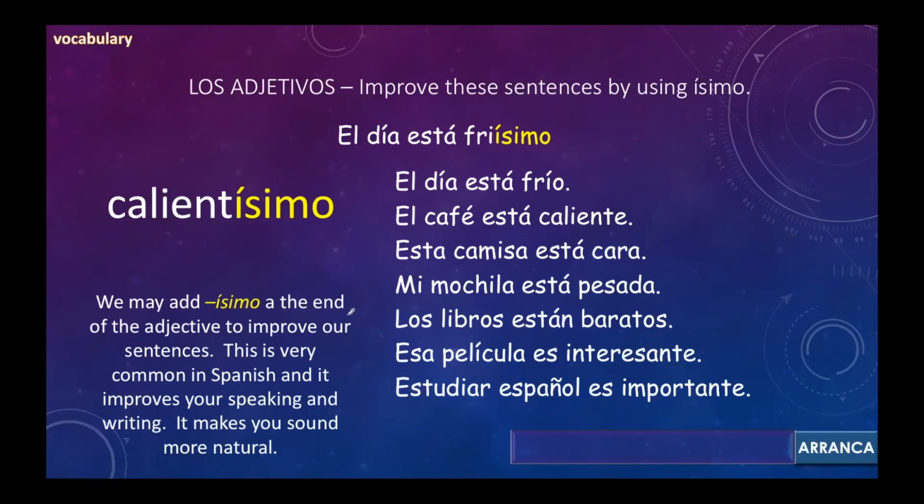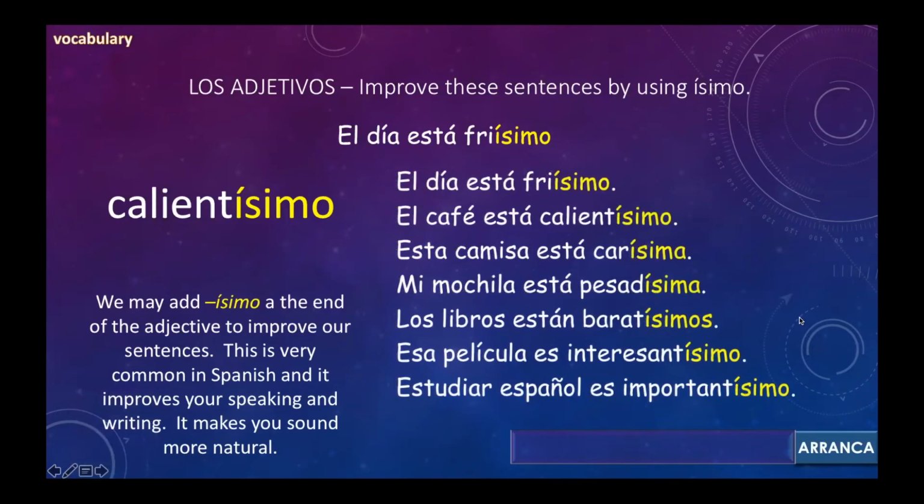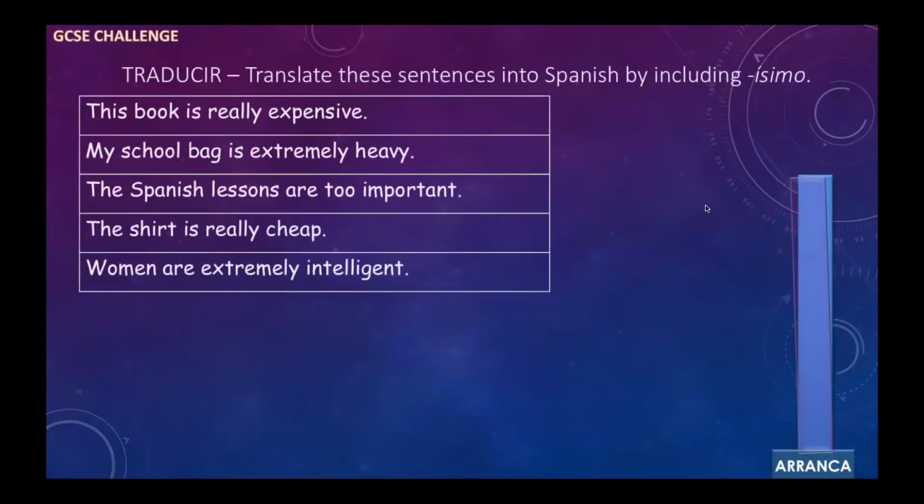Okay, now then, let's see the answers for this exercise. Here we go. As you can see, we added ísimo or ísima, depending whether the word was masculine or feminine, but we also had to add a plural, like libros baratísimos. Let's continue. Now then, last task of the day, we need to translate the sentences into Spanish by including ísimo. Off you go.